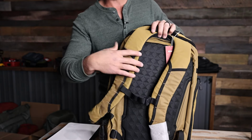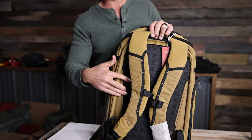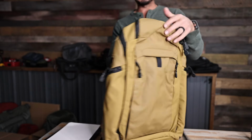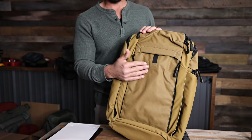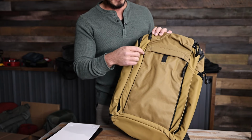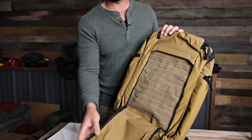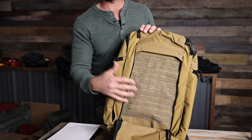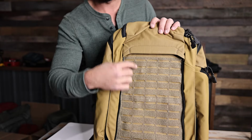We got the kind of 3D debossed pad on the back. We got Captain America action. Now the Gamut and most other bags in their line have this feature. The Ready Pack had it as well, but basically this zips down and exposes. Now this whole thing is Velcro now and Molly.